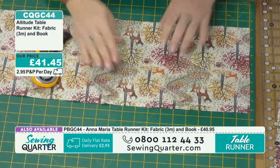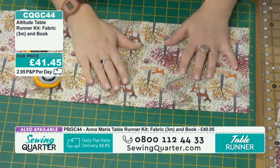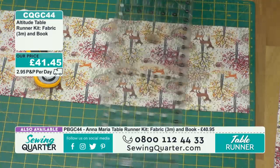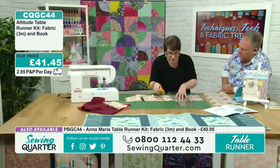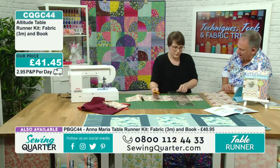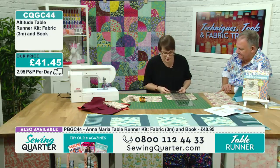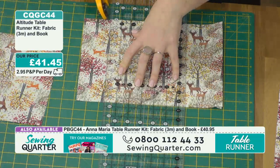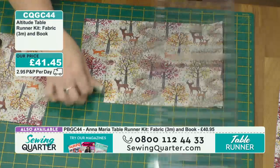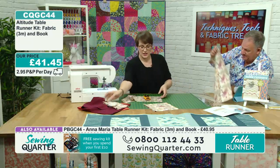So we're cutting roughly the same area there. It doesn't have to be spot on. It's not like you're going to be matching the trees, but you don't want to have four sets of reindeers on one, and half sets on the other, three and a half sets on the other, whatever. Yeah, exactly. So that's two. Then I've only got just a little strip there.